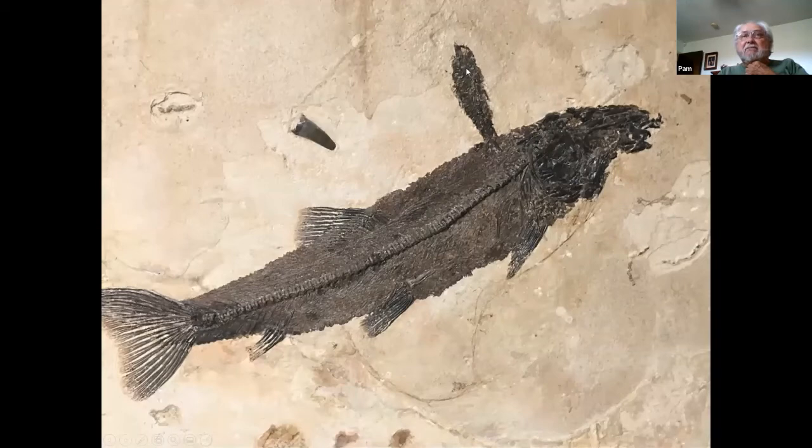This here is a Nidia, one of the real common fish. They didn't get much more than 6 inches in size. Really kind of pretty neat. Kind of everybody fed on them. This here is actually a crocodile tooth laying with it.